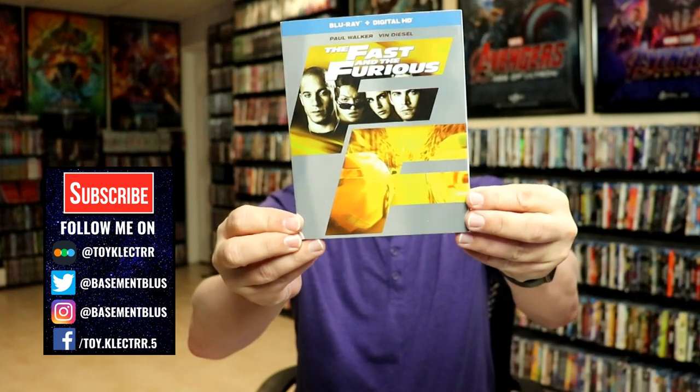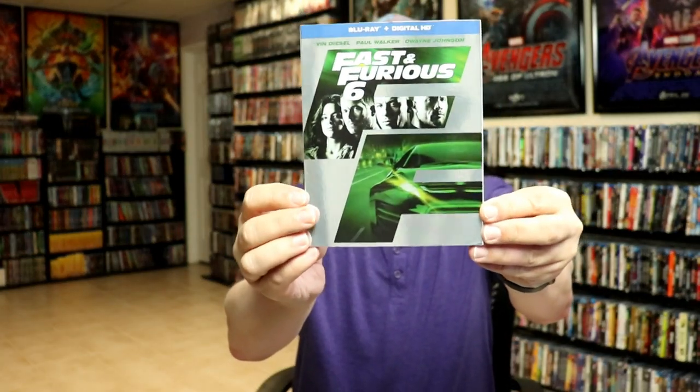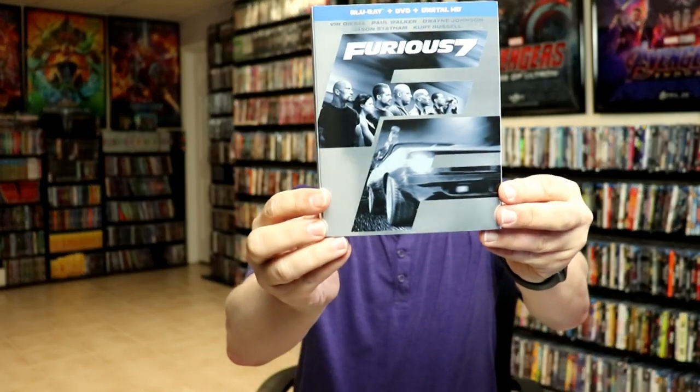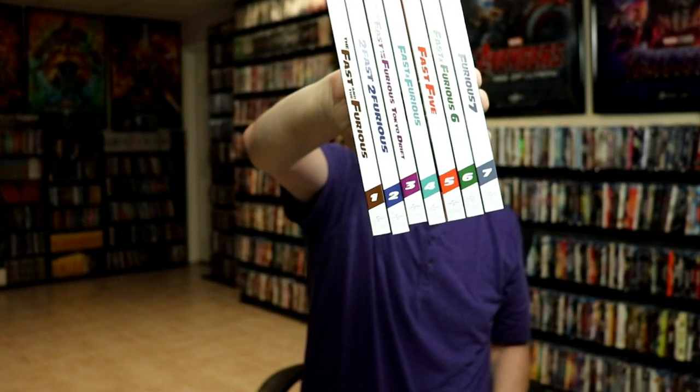Okay, the next set. Pretty nice looking set. I do like these. We have the Fast and the Furious. So these right here will have the same look about them with the different colors. Too Fast, Too Furious. The Fast and Furious Tokyo Drift. Fast and Furious. Fast Five. Fast and Furious 6, and Furious 7. So not too bad. I really like the foil look. And then, of course, we have the spines with the numbers. So nice set.